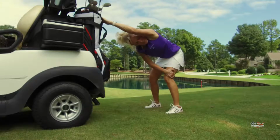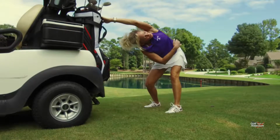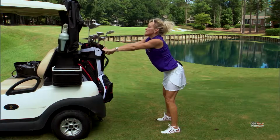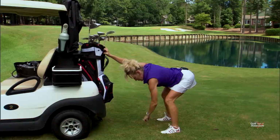Maybe release a little bit. Take a deep breath. Exhale. Try it a little bit farther and see how far you can stretch that lat. Fantastic. Come up for air. Get the head above your heart. Take a deep breath. Come back down. Other hand comes down. Shake it out a little bit.